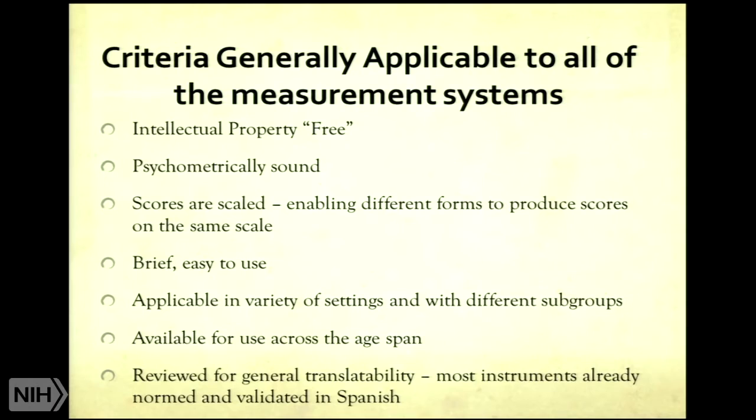So going under the covers, the 10 or 15 pages of these original RFAs, what was there? Intellectual property free, high up on the list. Psychometrically sound. Turns out a lot of measures used in research, and particularly clinically, if you go back and look at the measures we learned in residency and med school and anywhere, very often they are instruments that were never fully validated. They are not reliable. That doesn't mean that they're not used hundreds of thousands of times a day, but they're not the quality we would like. They certainly wouldn't pass the smell test for a new measure that's derived today.